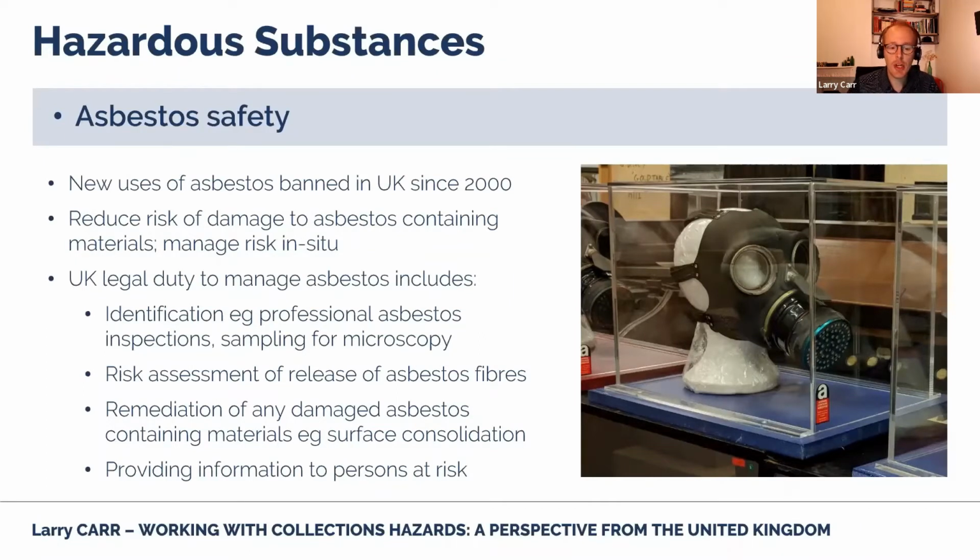Museums have a legal duty to manage asbestos. The duty starts with the identification of asbestos in artifacts. This is often done with expert assistance from professional asbestos inspectors who visually examine artifacts. If a museum permits sampling, the inspector can take suspect materials for laboratory analysis using polarized light microscopy.